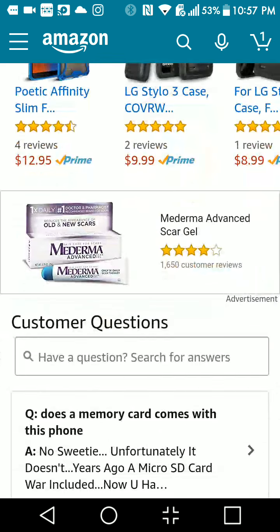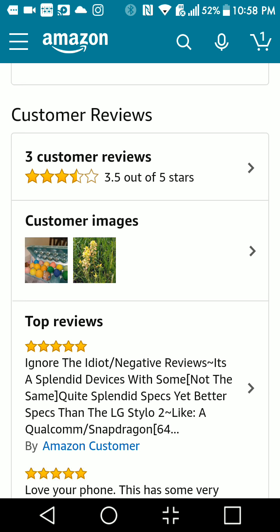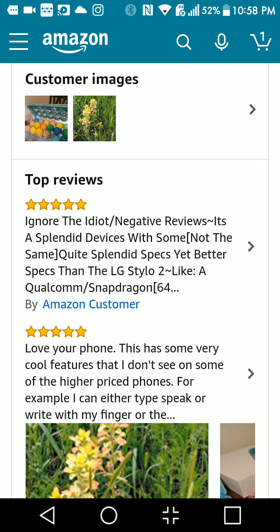So we're going to go into some of the ratings for this one, and here's a question: does a memory card come with the phone? No, fortunately it doesn't. Years ago, micro SD was okay. So here we have a review saying, ignore the idiot. Negative reviews.